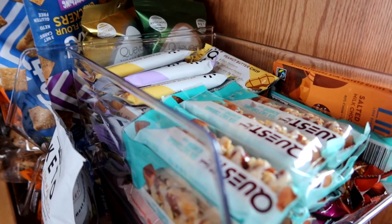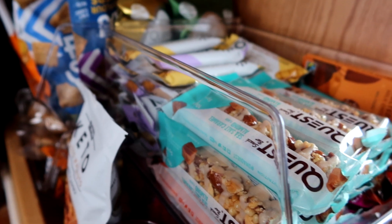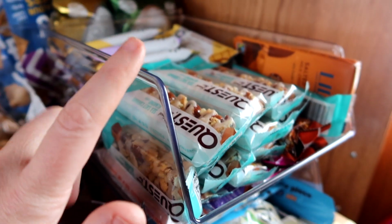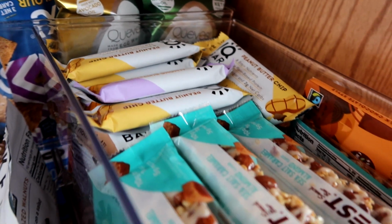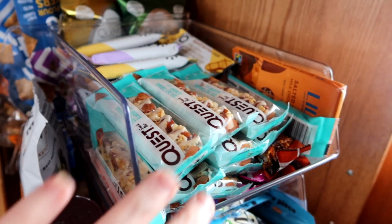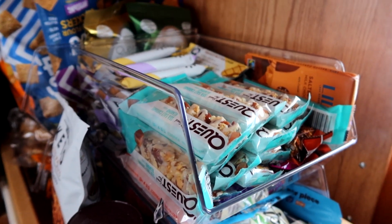I've got all of my granola bars, keto bars, whatever you call these, up here in this top one. If I am rushing around and need a quick breakfast, that is definitely what I always go for. I use these as snacks too, but really these are an easy breakfast, or throw in your purse if you know you're going to be out and about during lunch or things like that. So these are all the bars.